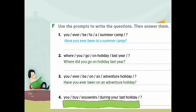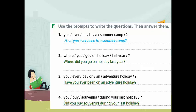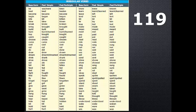Number 4. You buy souvenirs during your last holiday, question mark. Your answer should be, did you buy souvenirs during your last holiday? Well done. Now I suggest that you go to page 119 and revise your irregular verbs, because you're going to need them everywhere in English.